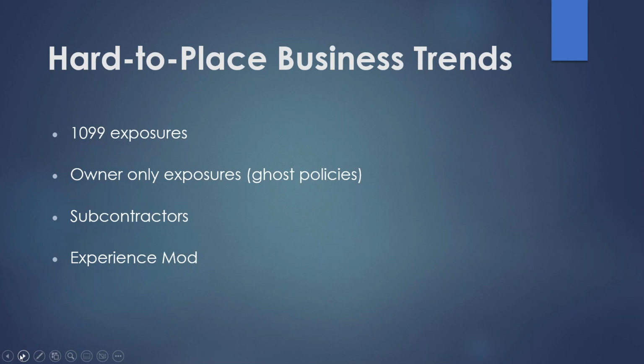Do you provide XMOD reports? These can be obtained through the WCIRB, so if it's an insured of ours, we are able to pull it. Otherwise, we would need to request that from the Bureau to be released.